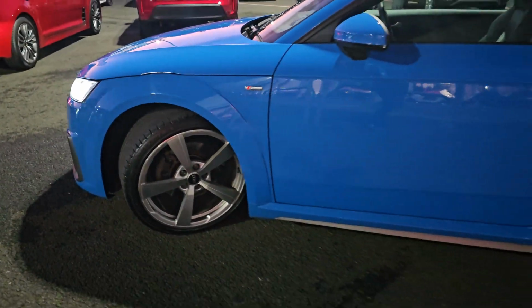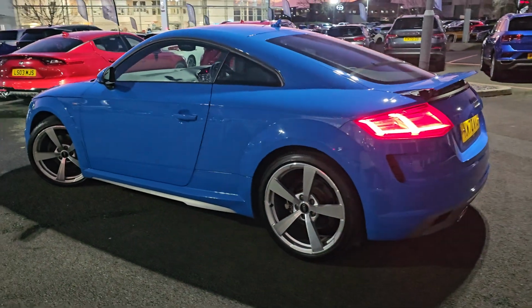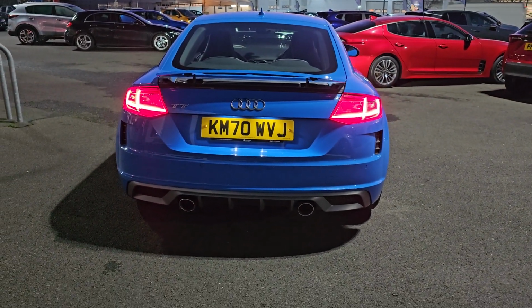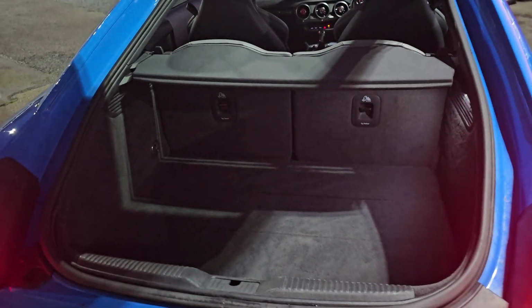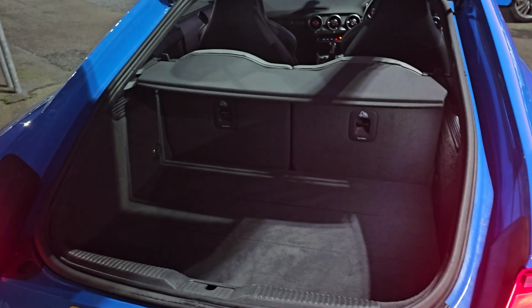These are a 19-inch alloy, so I will go into each and every alloy just so you can get an idea of the design pattern and the condition. But coming around to the rear, you've also got full LED rear tail lights. It is a 2021 on a 70 reg, but coming in now into the tailgate. Now for a sports coupe, you do get quite a lot of room inside of the tailgate. You also get 50-50 split, flat folding rear seats that do fold flat with the boot floor.